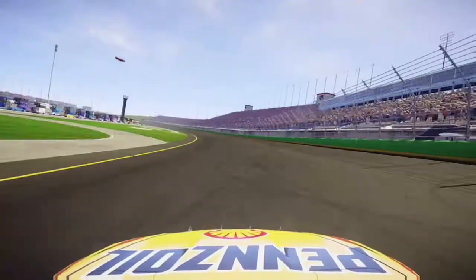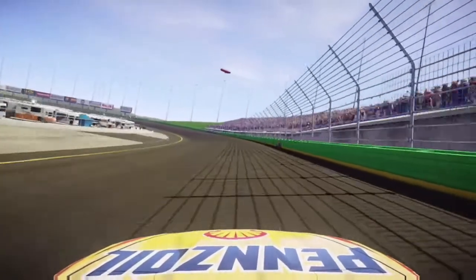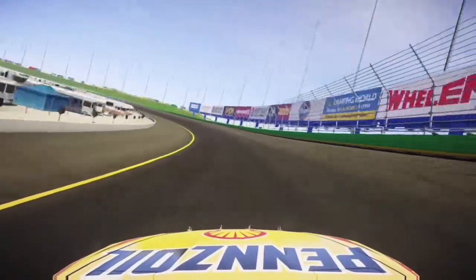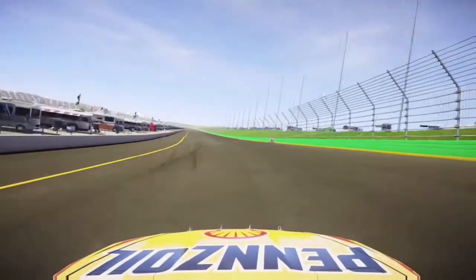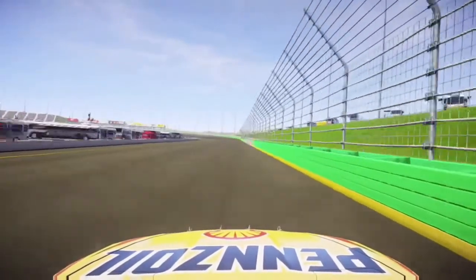So Kentucky, all about momentum and making the corner as wide as possible. So you want to go into the corner with a nice big arc into turn one and try to get to the bottom. Keep the momentum as much as you can by keeping the corner long and have a nice arc on exit. Into turn three, you can't quite arc the corner as much because there's no banking.